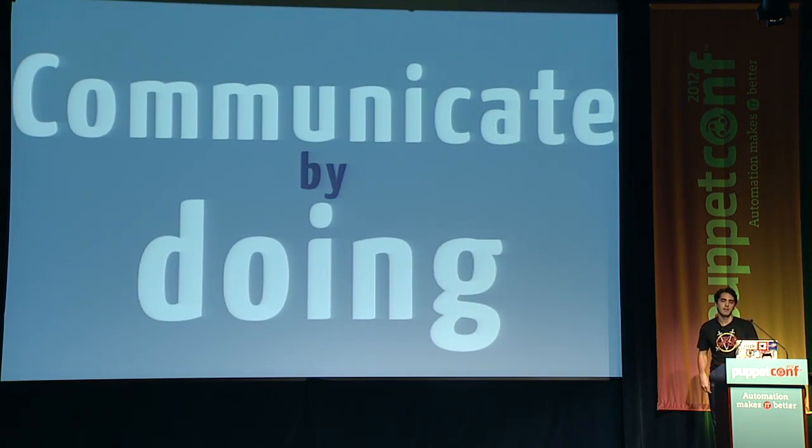Placing tools in the middle of the conversation also means that you get communication of your work for free. If you're doing something in a terminal or on a website, you have to do it and then tell people about it. If you do it with Hubot, that comes free.